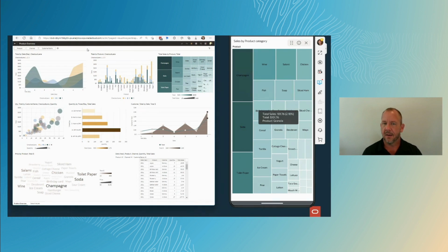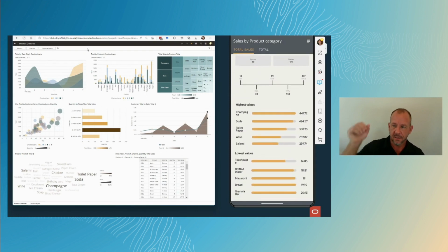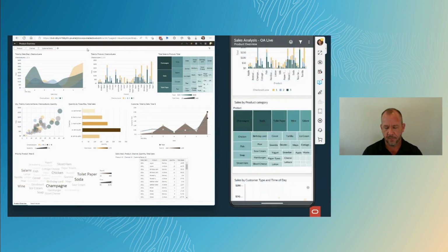Another interesting capability that we actually do on the phone that isn't even available on the desktop is, you'll see at the top of this screen, there's a little information button on the top. And so here I'm looking at lots of information on my screen. But maybe it's hard for me to conceptualize what are the top and the 5 worst performing products. Well, I can just hit the info button, and here you can see that the products that have sold the most here are champagne, soda, toilet paper, and then the lowest performing products are toothpaste, bottled water, and macaroni here. And so that's sort of an interesting interaction model that we support.